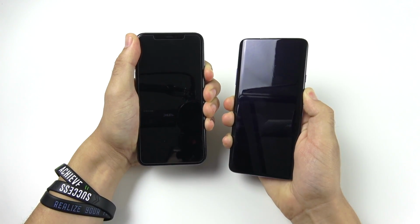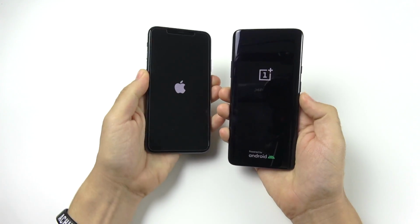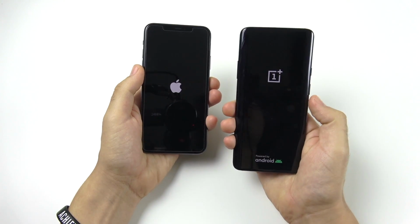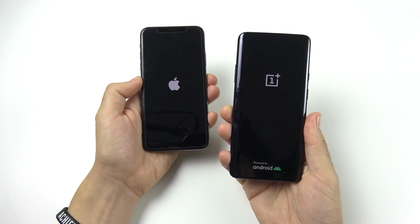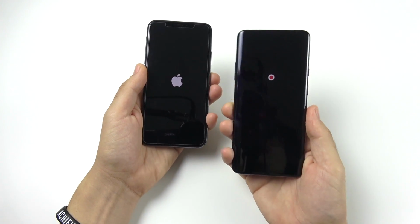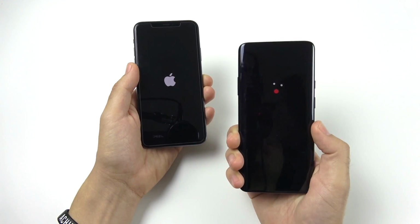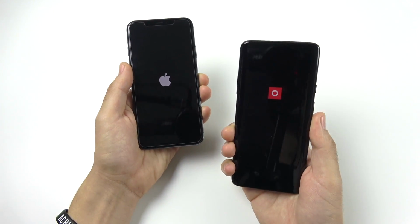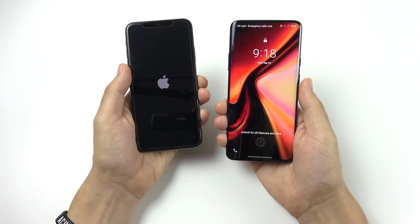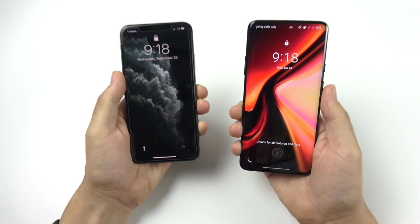Now, the Apple A13 Bionic chipset is inside of this phone on the left with 4 GB of RAM. The OnePlus 7 Pro has a Snapdragon 855 CPU with 12 GB of RAM, and it will be updated to the OnePlus 7T Pro very shortly here. Should get the Snapdragon 855 Plus CPU. And let's see which one can get there first to turn on. And it looks like the OnePlus 7 Pro is the winner here in terms of the boot up.